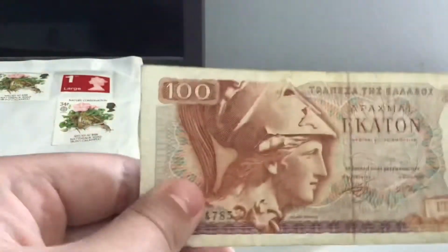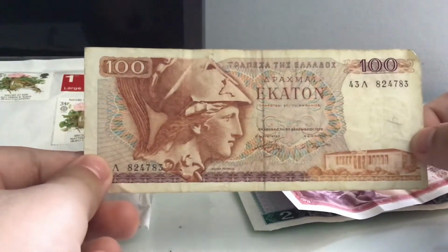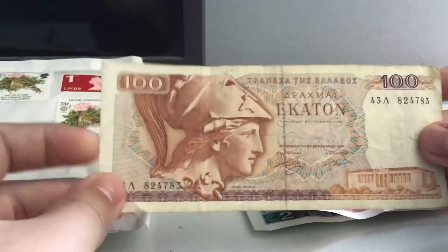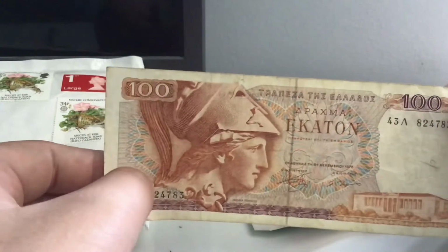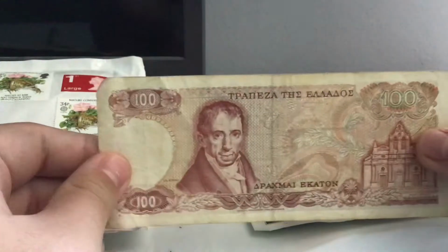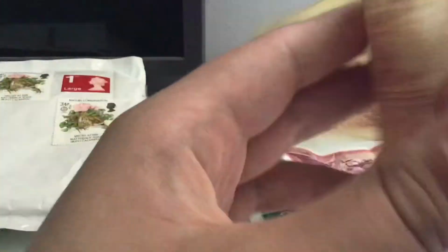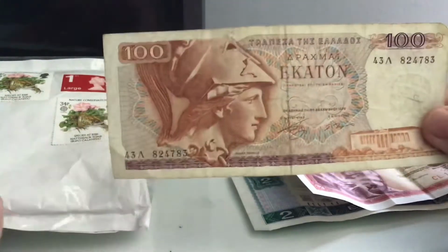So then here we have 100 Greek drachmas. This is the currency they used before they switched to the euro. And as you can see here, ekaton, which is Greek for 100. This profile shot here is of a statue of Athena, which is made of bronze, and it's from, I believe, the 4th century BC. Again, I'll have to look into that. Quite cool reverse, of course. Again, we have 100 here. And there we go. This is definitely the largest note in the actual packet because it was protruding out of that wallet there.